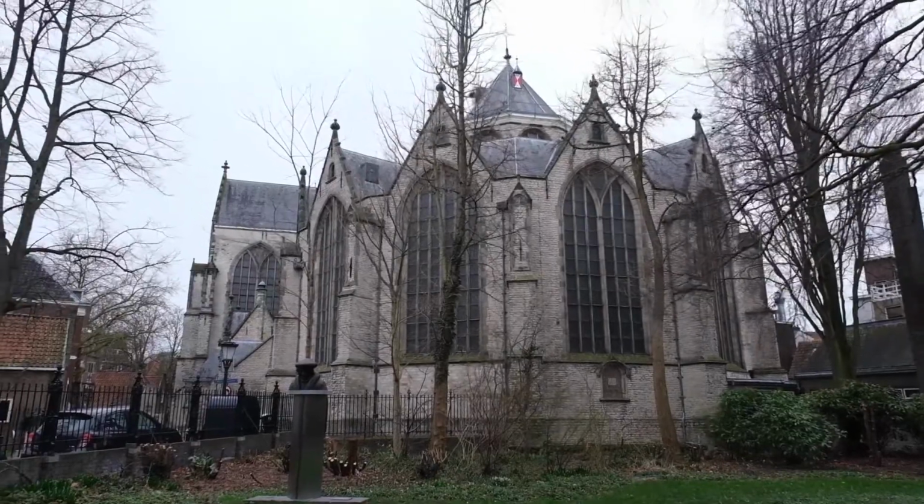You can't really see them from the outside, but the entry is about 10 euros, which I find is a bit much to enter a church. Maybe it's worth it for you. Consider it for yourself. They look beautiful from pictures.